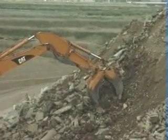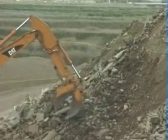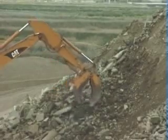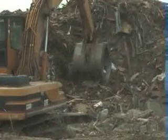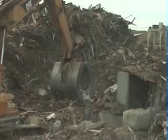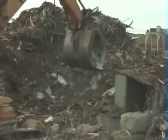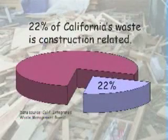In California, the Integrated Waste Management Act of 1989 required, with few exceptions, that cities divert 50% of their waste stream from landfills by the year 2000. Many cities' long-term goals now exceed the 50% figure. Construction-related solid waste is a prime target because it makes up 22% of the waste in California.